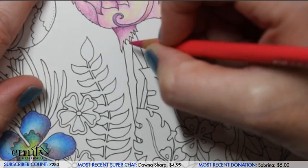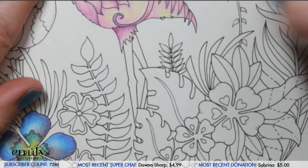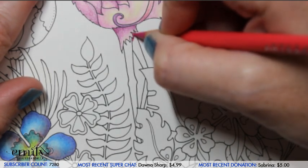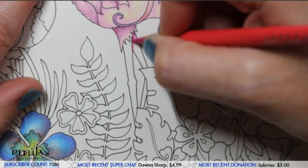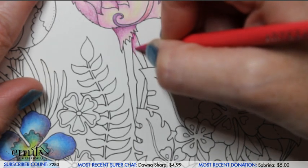So we're going to take the plum here, and we're going to color it where the shadow would normally be.